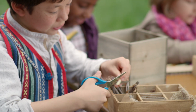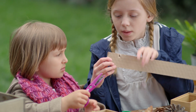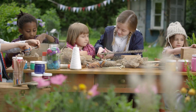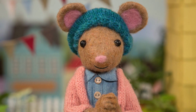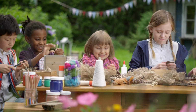I'm gonna cut up some sticks. Here's some cardboard. I'll help you. Bugs love nooks and crannies, so pack it in. And remember, there is no right or wrong way to make a nature craft. So have fun. A bug hotel is a place where bugs can live and hibernate in the winter.